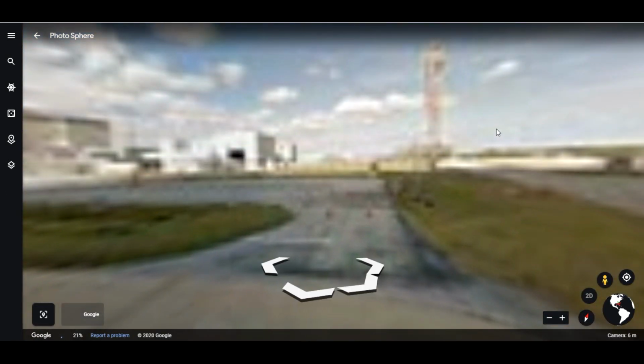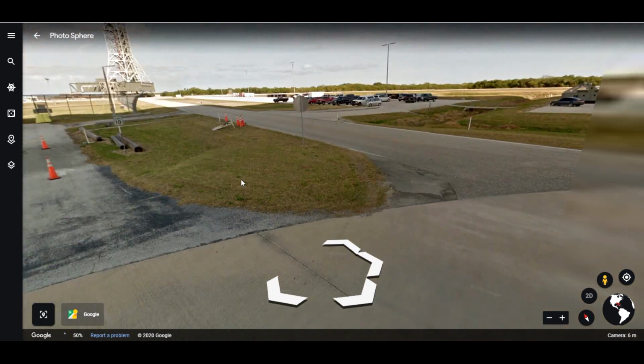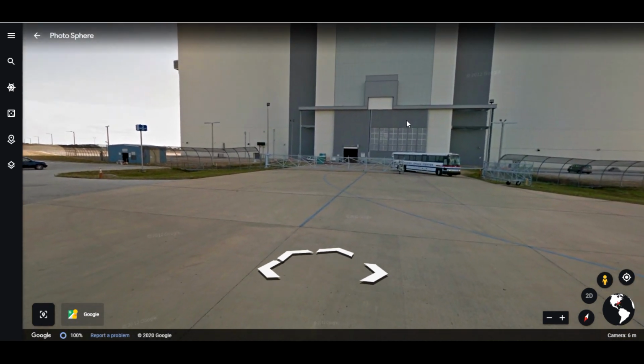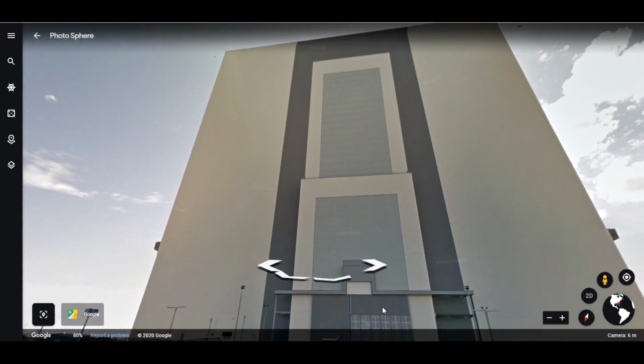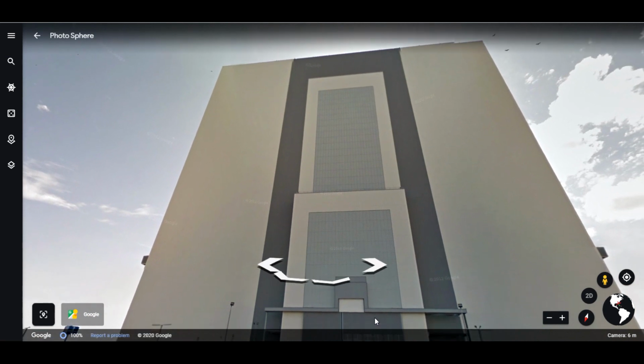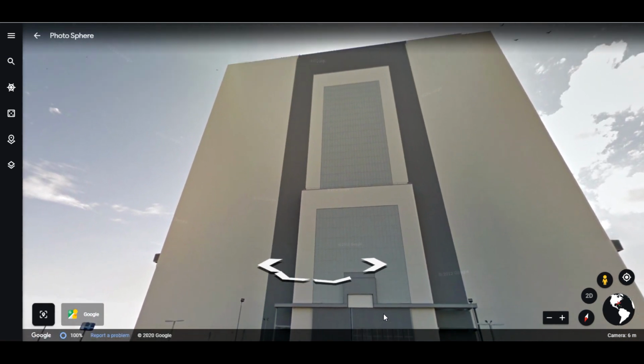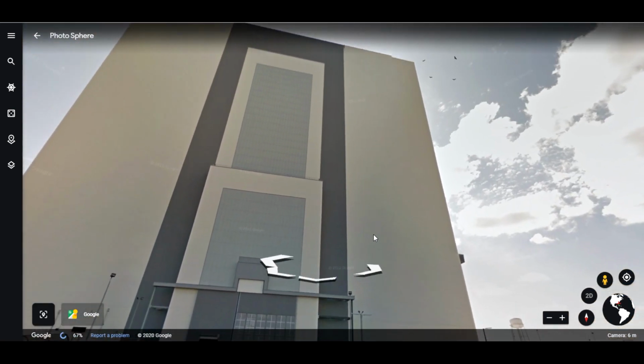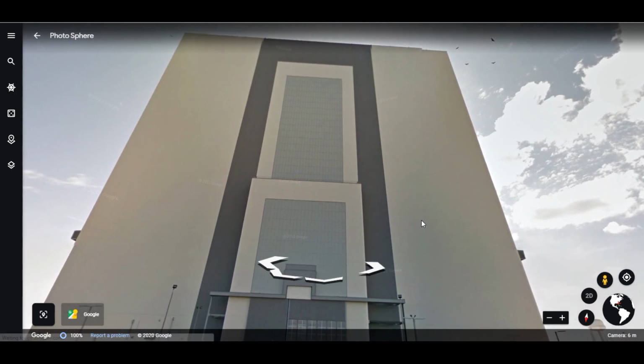And then as soon as it decides to load the picture the rest of the way, let's spin ourselves around and take a look at the Space Center. Oh, this is when they were taking buses through there too. So I guess this is the back side of the VAB. But that's okay. Get a little bit of a clearer view of it. Yeah, so this picture was credited in 2012. And it is a huge, huge building. Very cool to be able to see.